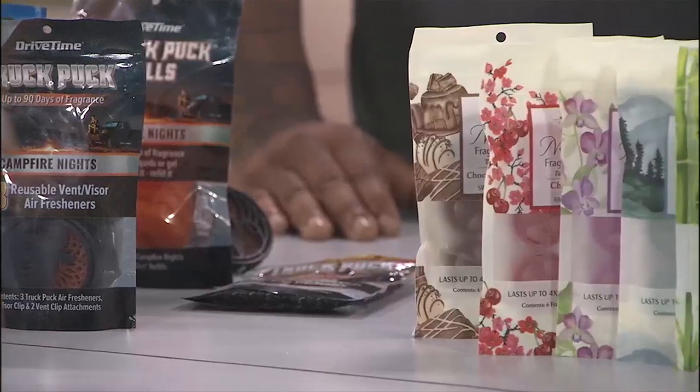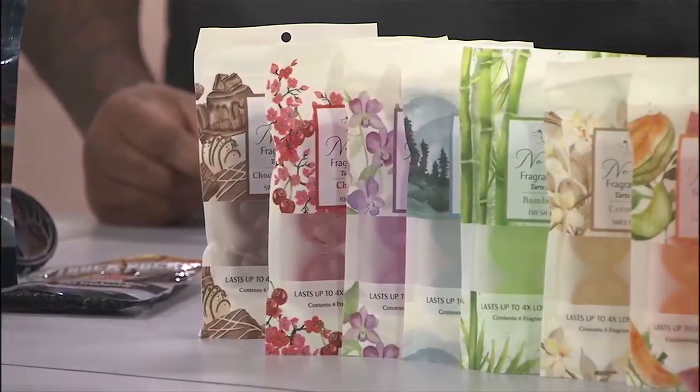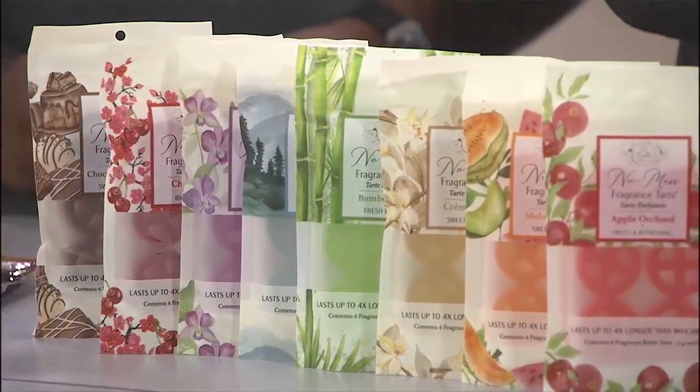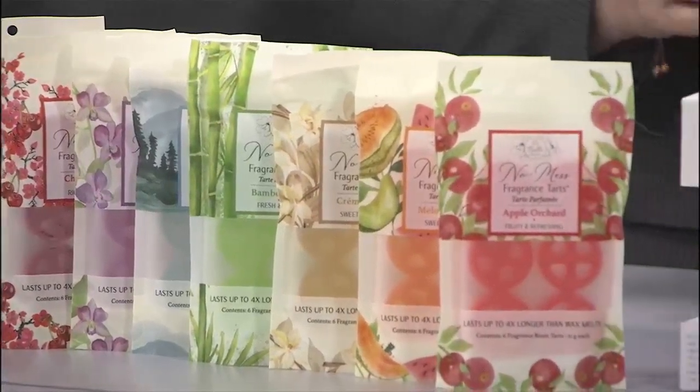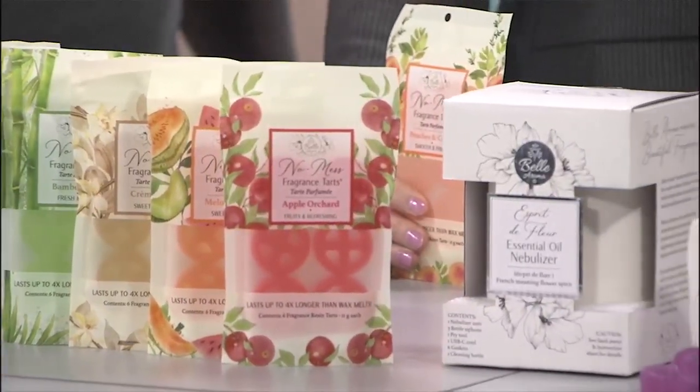Yeah, and we have products that fit everywhere. We have products for the car, for the home, for small spaces, for large spaces, for people who are really into essential oils, which is the all-natural version, for people who are more into convenience. But we do focus on sustainability and reusability.